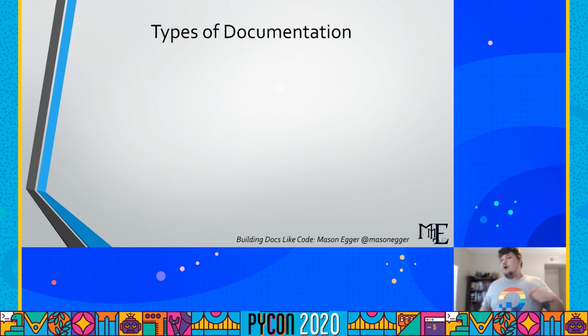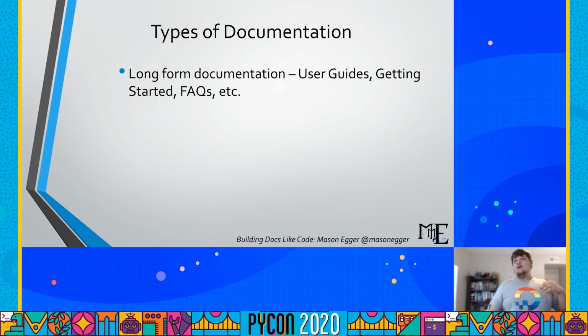So, there are different types of documentation that you will encounter. There's what we call long-form documentation, which are user guides, getting started, FAQs, etc. So these are actually docs that could possibly live in a separate repository from your code. Ours did at Verbo. And these are the whole welcome to this API, this is how you use it kind of thing, if you're not using a code-generated style API like Swagger.